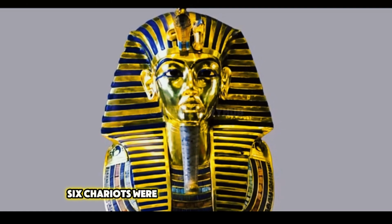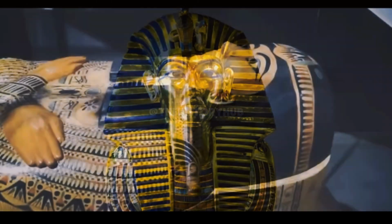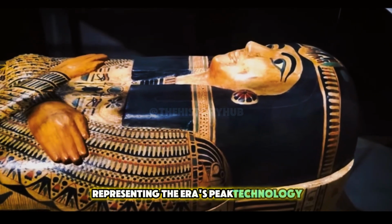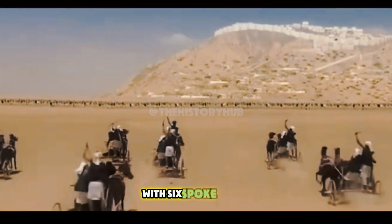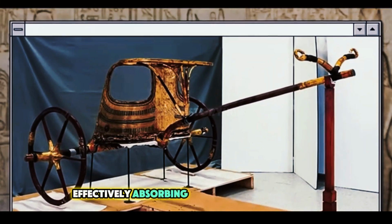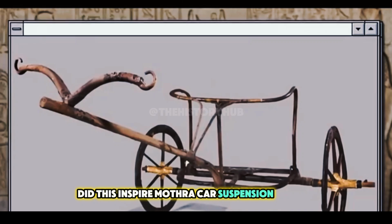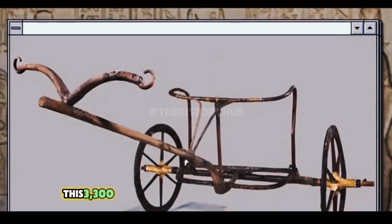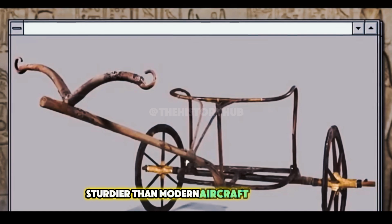6 chariots were found in Tutankhamun's tomb, comparable to ancient Ferraris, representing the era's peak technology. These chariots had real tires made of flexible wood with 6-spoke wheels, effectively absorbing shocks on rough terrain. Did this inspire car suspension systems? This 3,300-year-old technology produced chariots sturdier than modern aircraft structures.